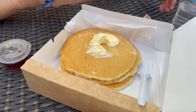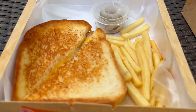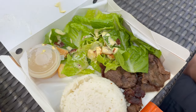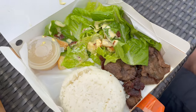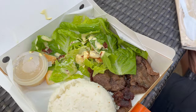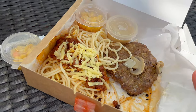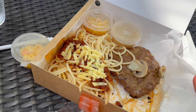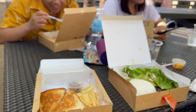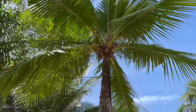443 kasi may kasamang coke. Meron na siyang 3 pieces sa pancake. Ito, 333 grilled cheese sandwich. Sa akin, 500. Ito, for 500. 533. Meron siyang roasted beef with salad. And kay Georgie, 533. Burger steak with pasta. And corn. Sabi may piano. And sa kanya is wala. Ganda lang.